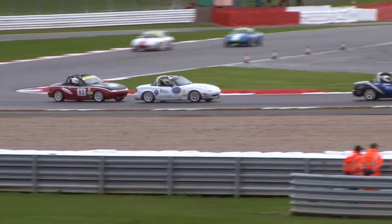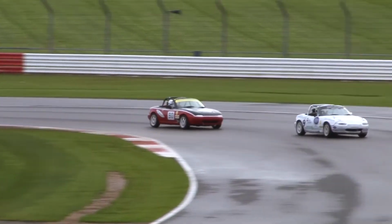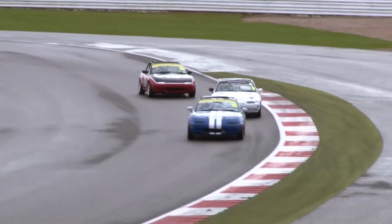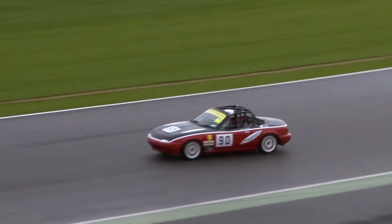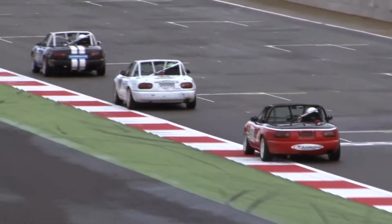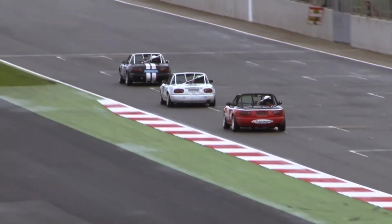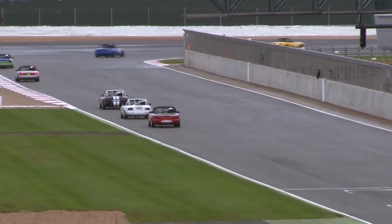A little bit of correction just going down through the gearbox on the steering wheel there, just as the back wheel snatched just that little bit in these little MX-5s. But Daniel Rogers in the black and blue number 70 car, then the white car number 9 of Jade Edwards and number 90 of Alan Henderson across the start line to complete another lap.